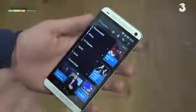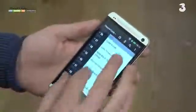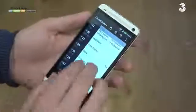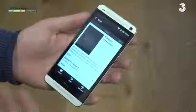You can also jump down to the bottom and go to channel guide, and this will show you all the channels available built into the device. And you can see what's happening right now on TV, and if you program the remote functionality, you can actually click this and jump straight to that. Also, tapping a show will show you extra information on said episode.